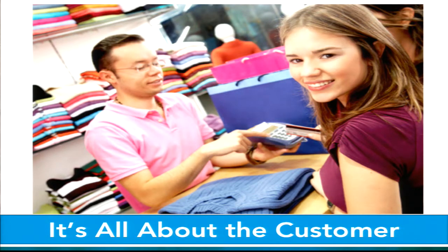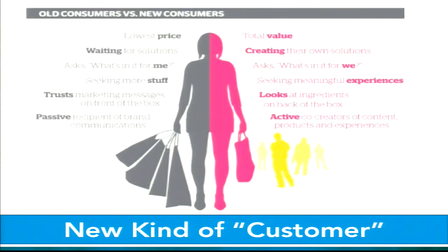So speaking about customers, today it really is all about the customers. And we have a different kind of customer today. And when I say customer, I mean your customers, not necessarily you as our customers. But we have a different kind of customer. And that's somebody who has access to a lot of information. And so they make decisions differently now than they used to, right? They look at total value versus just price. It used to be that you only had price, so you had to make decisions based on price. But now you can really understand what kind of value you're getting. You're looking for a more active role in the purchasing process, a more meaningful experience. You want to be more engaging. And so the customer is just very different.